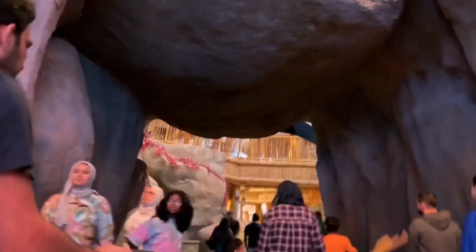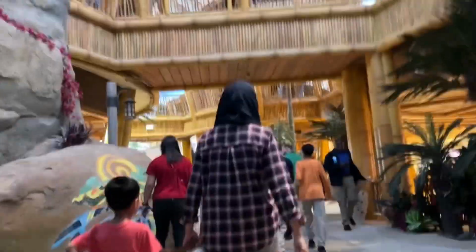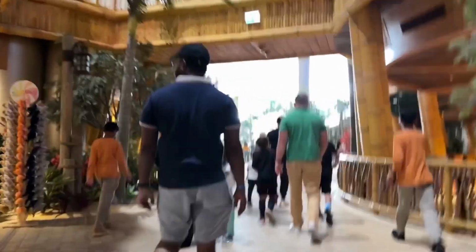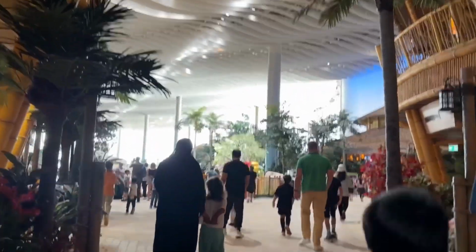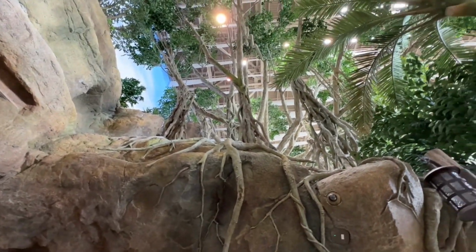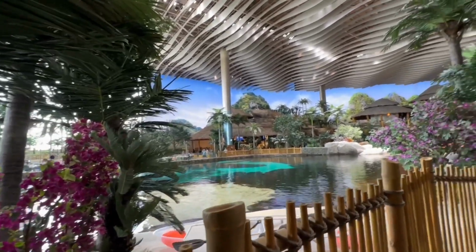Once the seal show was over, we went to the tropical ocean. As we entered, it was a whole new environment. Right at the beginning, there were two restaurants to our sides. A bit ahead was this walkway with this massive artificial tree on top of it. It looked so realistic that I had to touch it just to convince myself it was artificial.